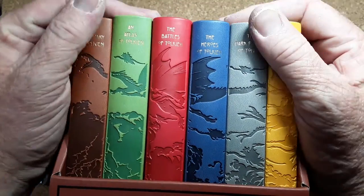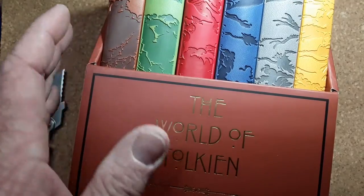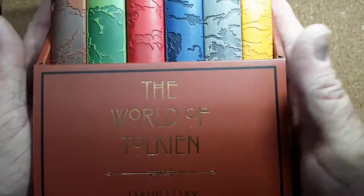Anyway, there's that. These are very handsome books. They aren't gold-leafed by any means, but neither are these. So, anyway, check it out if you're interested.